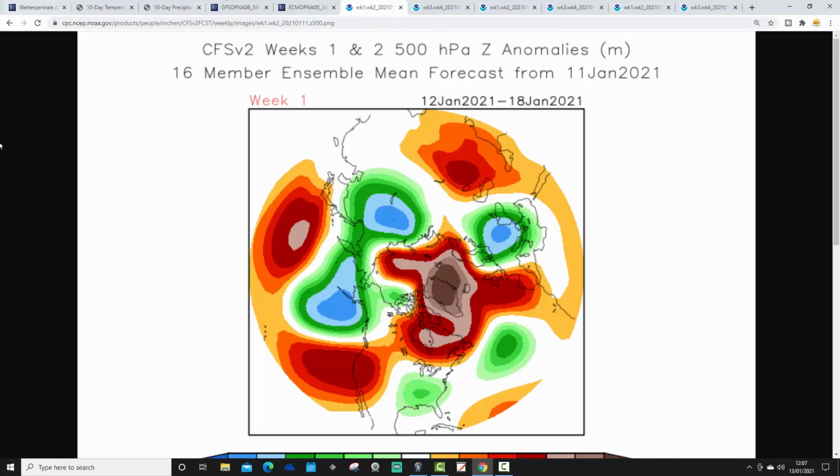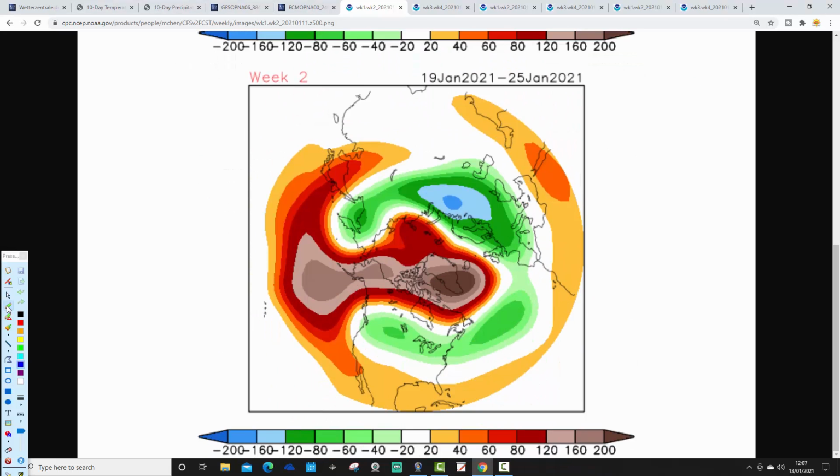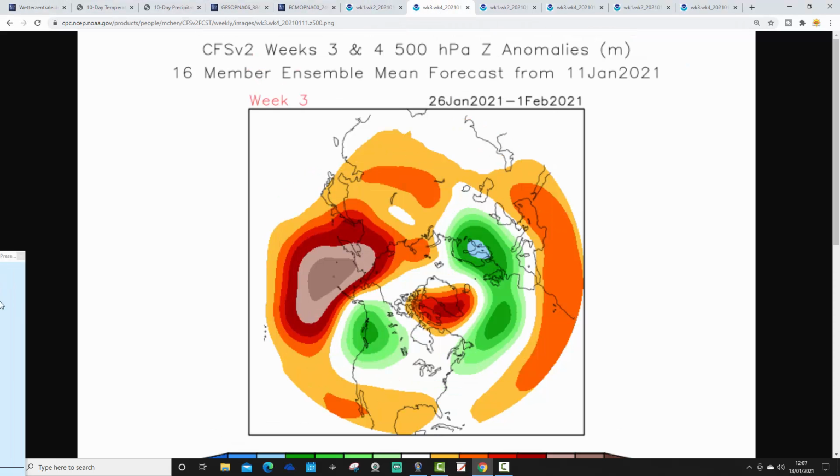This is how the CFS is looking for week 1 in terms of 500 millibar height. This takes in the 12th to the 18th of January. We have above average heights to our north and northwest, below average heights to our southeast, so relatively mild, really, for northern parts of America for the time of year. This trough of low pressure will have some colder air associated with it. We go through to week 2, which is the 19th to 25th of January. Again, low pressure coming through the north, higher pressure up towards Canada. That could be bringing some colder air into those northern parts of America as the jet stream begins to shift southwards a little bit.